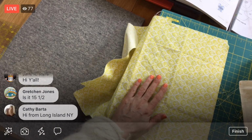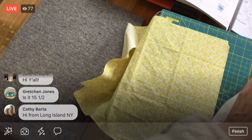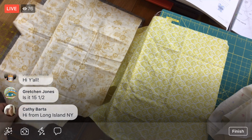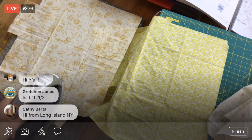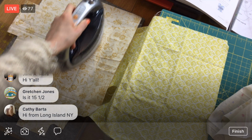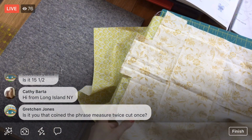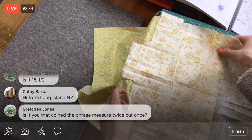I'll have to move this bulk out of the way. Okay, let's do the next one. So I think I could only get 15 and a half inches right here, right down the middle of this one. So we'll be chopping this guy up, but that's what it's here for. Ooh, it's kind of scary though. It's kind of scary thinking that this is gonna be just chopped in half. But it's doing a job for us.